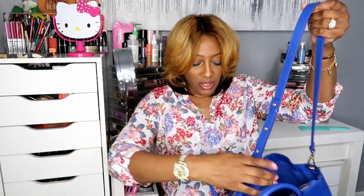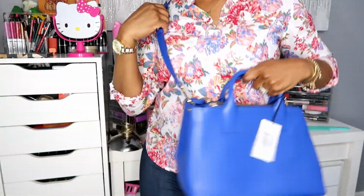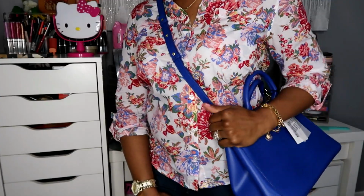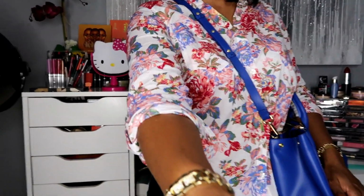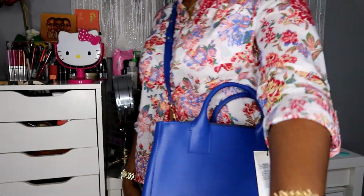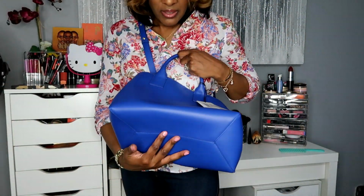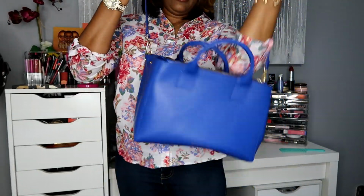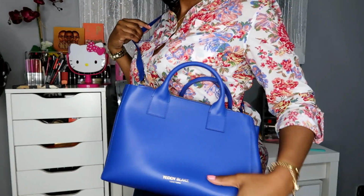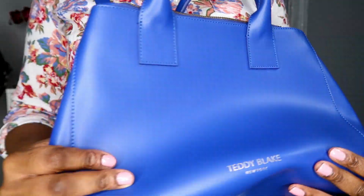this will be so cute in the winter, and it won't make it look lopsided when you do decide to wear it like so. Real comfortable. Bring it up a little bit. Yeah, that'll be super cute, y'all. Okay, yeah, so we doing it. Maybe I should put it on the other side, because that has the Teddy Blake stamp on there, and it's in gold. Super pretty.